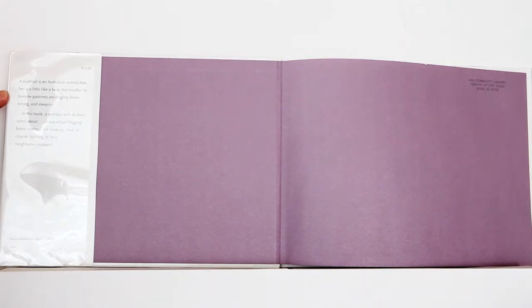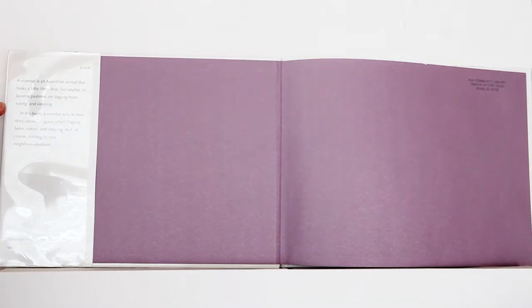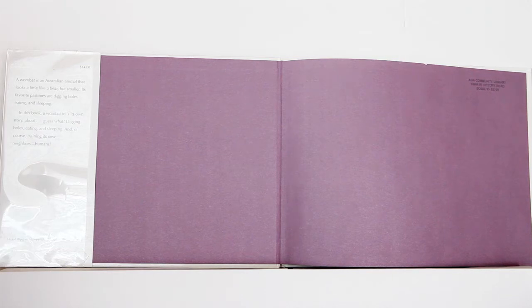A wombat is an Australian animal that looks a little like a bear, but smaller. Its favorite pastimes are digging holes, eating, and sleeping. In this book, a wombat tells its own story about, guess what? Digging holes, eating, and sleeping. And of course, training its new neighbors, humans.